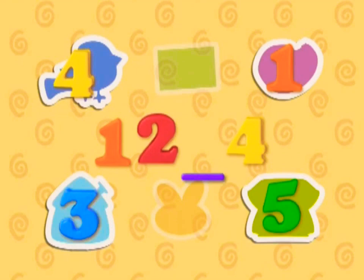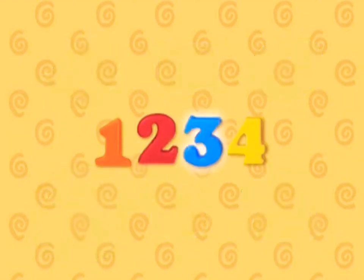What number comes after 2? Find your answer on the TV screen. Look at the shape that's around it and press the same shape on your activity card. Three is the number that comes after 2.